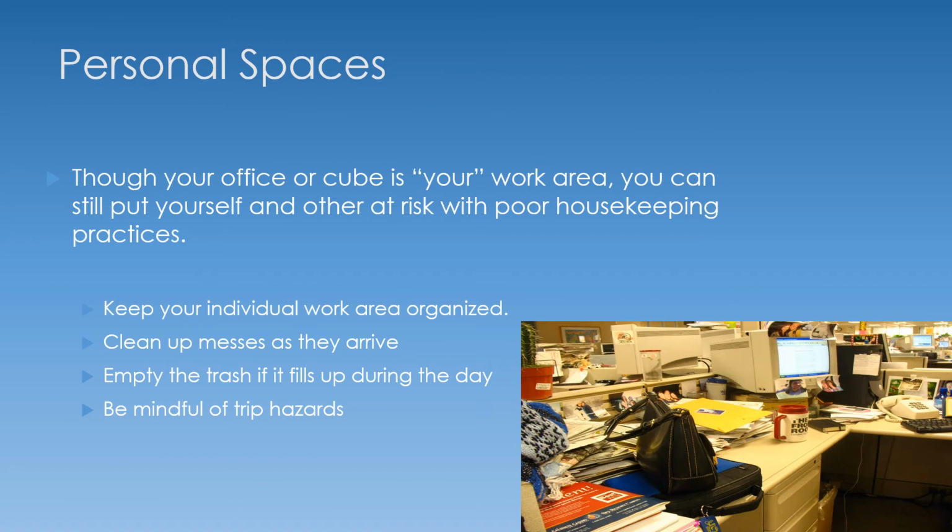Shared spaces in offices may be the worst when it comes to housekeeping, but personal spaces also have the potential to cause harm. Though your office or your cube is your work area, you can still put yourself and others at risk with your poor housekeeping practices. Make sure you keep your work area organized. Clean up messes as they come. Empty the trash if it fills up throughout the day, even if it is going to get dumped at night. And be mindful of trip hazards. When you come in the morning and set your bags down, make sure they're out of the way of where people are going to be walking. Check your floor mats and check your extension cords and electrical cords and make sure they're out of everybody's way.